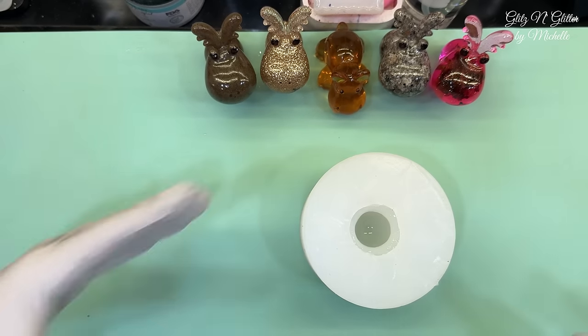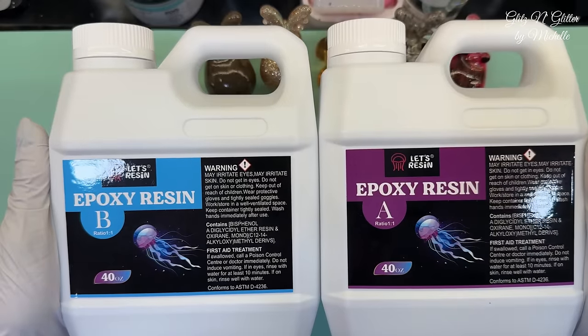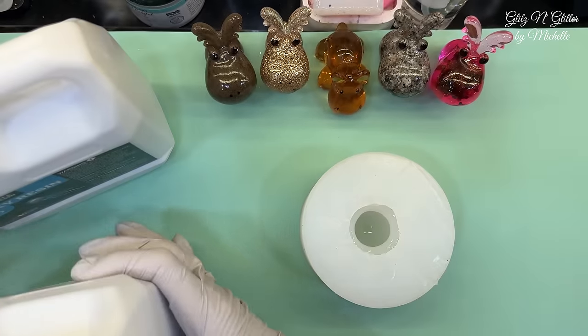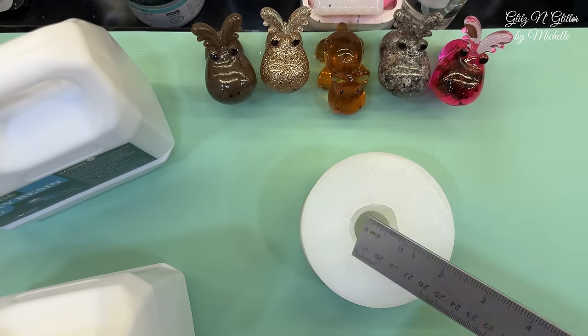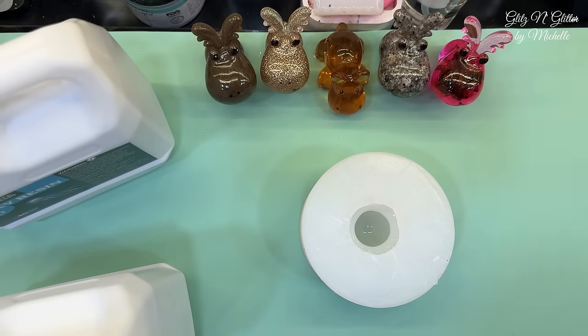But I don't know about this one. So if any of you know how deep you can pour this, I would love that information. But I'm going to use this today since this one is, well, it's almost an inch deep, I bet. Yeah, I bet it is an inch deep, but it's not that big of a mold, so I don't think it's going to have a reaction, but I guess we're going to find out if it flash cures.